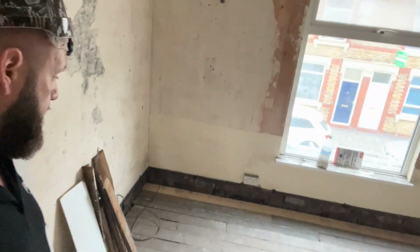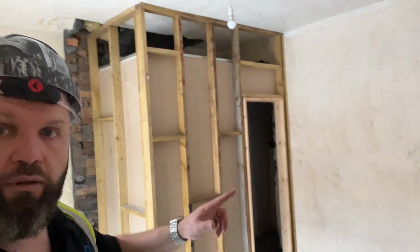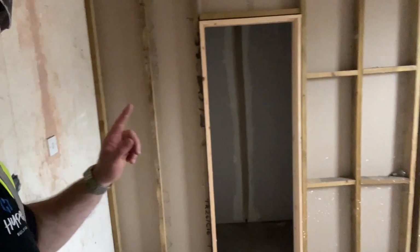All the wallpaper's been stripped, skirting boards are out. Turn around here. Got the stud work in for the ensuite. And if you think where this ensuite is now, you've got this wall here as the front of the house. You've got this stud work here, and I'm going to walk straight across now. You've got the stairs, and you've got the other stud work.